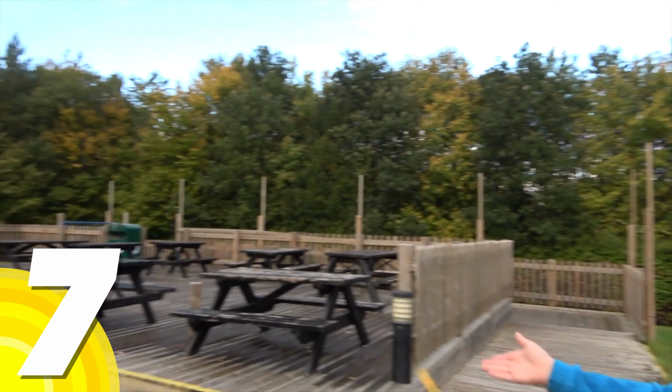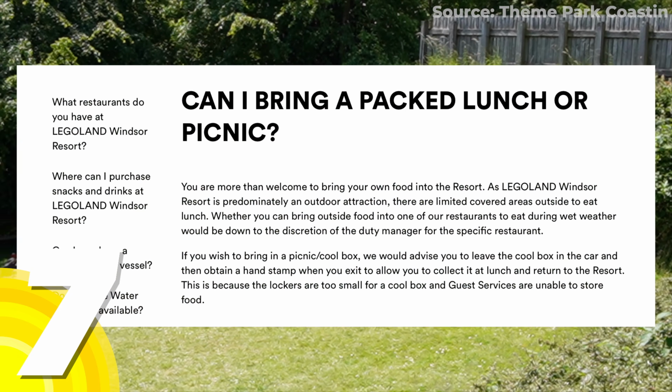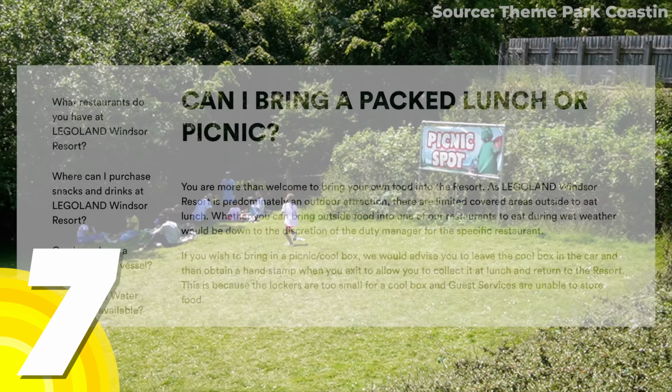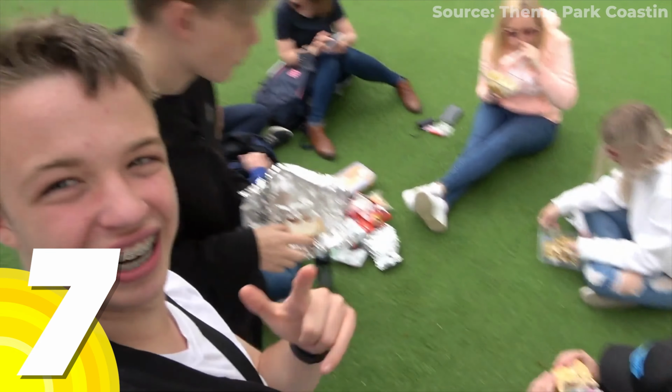Do not fear, picnic areas are here, and with Legoland Windsor not just allowing them, but actually suggesting ways to best do them on their website, such as leaving it in the car and then getting a stamp on your way out, it is definitely one way to keep those costs down.